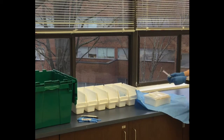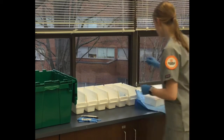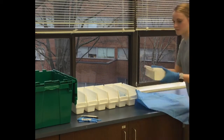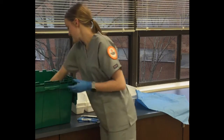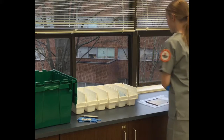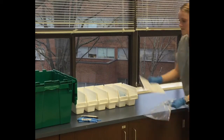Please use caution when opening these kits and other supplies so that the packages are not damaged beyond repair. When opening kits, please grab the corner edge and gently pull back the label to expose kit contents. All of these recovered supplies will be put back together and repackaged to use in future skills labs.